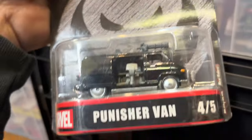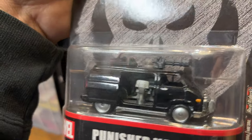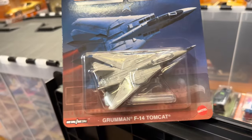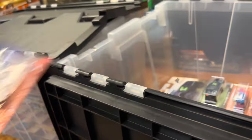Ooh, what's in here? Ooh, look at that. I see you there, buddy. Punisher van. That was cool. It was the first van they ever made with the Punisher. The second one was blue. Okay, pretty cool. What else? Ooh, look at this. Top Gun. Grumman F-14 Tomcat. That's a little stand.